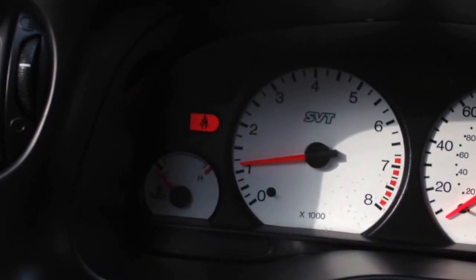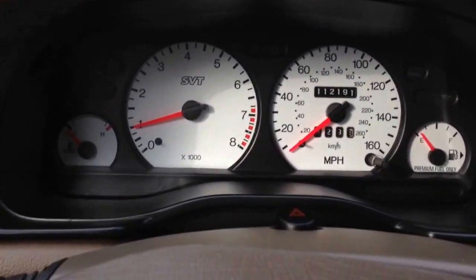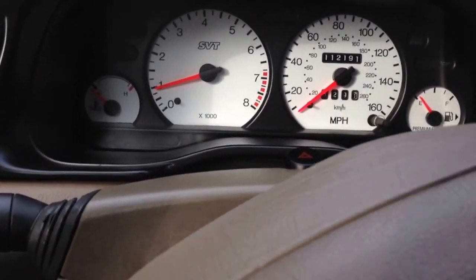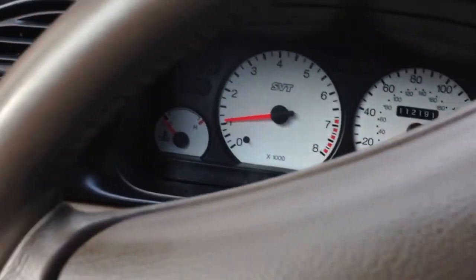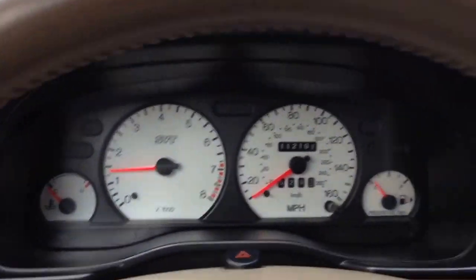That light is just for the seatbelt. Okay, if I put my seatbelt on, it will go off. So I'll take it around the block real quick. Cruise control works. Just take it down my street.